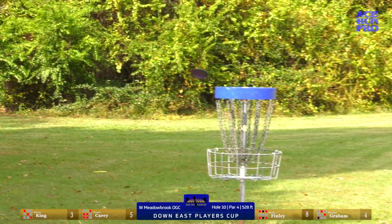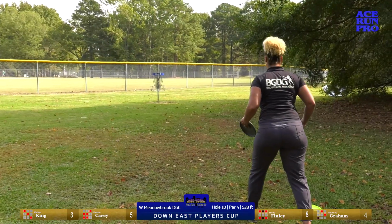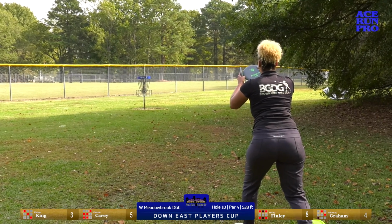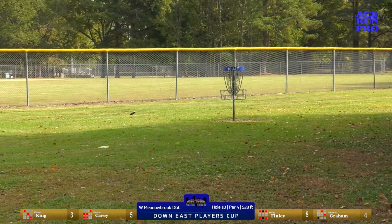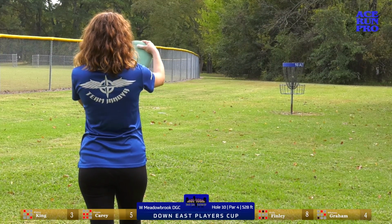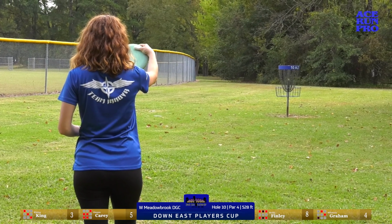Long jumper. Long bid. A little left. Whitney with this is a birdie look, isn't it? Stay up. Oh. Good bid. She's got a floaty little step putt there. And this is for par for Deanne.